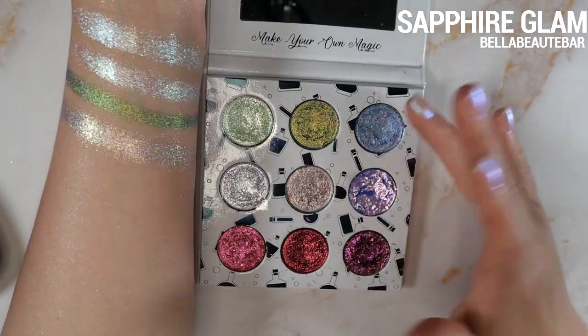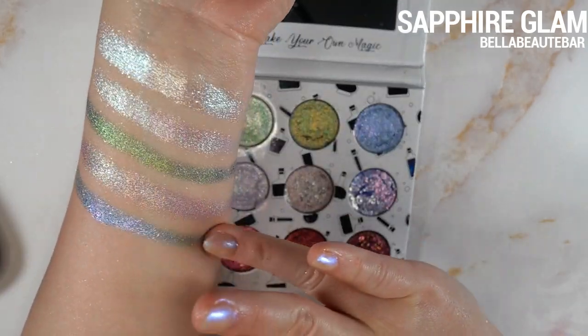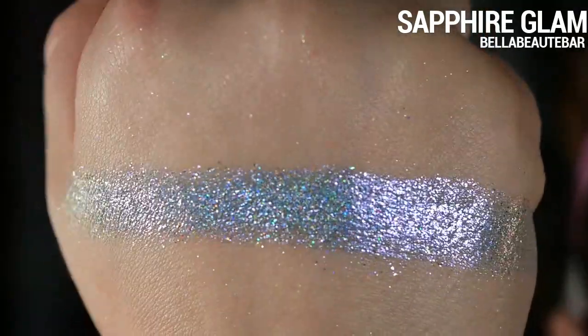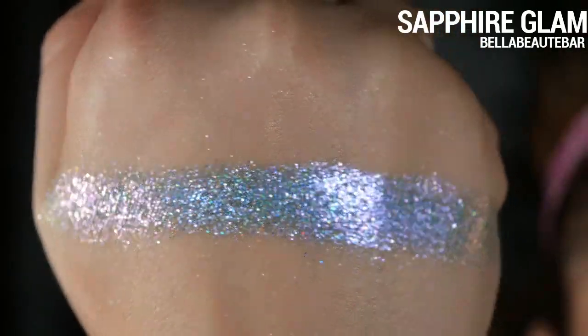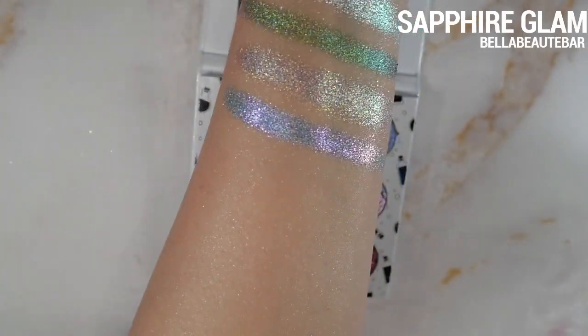Okay, now this one is called Sapphire Glam. This is another hollow. Again, it has those multicolored flecks of hollow sparkles. And it's this cool tone periwinkle blue, and it shifts to indigo, purple, and even maybe a little bit of pink. I have shades that are similar to this, like Star Sign from Terra Moons or Hyperbolide, but nothing with this hollow effect, so I think it's really pretty. But if you have a large collection, you might already have something similar to this.